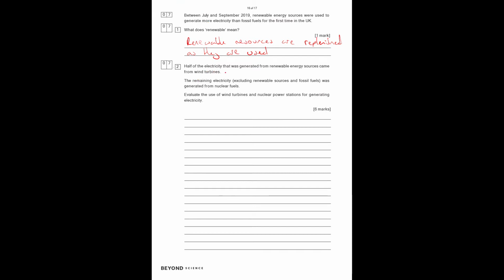7.2. Half of the electricity that was generated from renewable energy sources came from wind turbines. The remaining electricity, excluding renewable sources and fossil fuels, was generated from nuclear fuels. Evaluate the use of wind turbines and nuclear power stations for generating electricity. Okay.